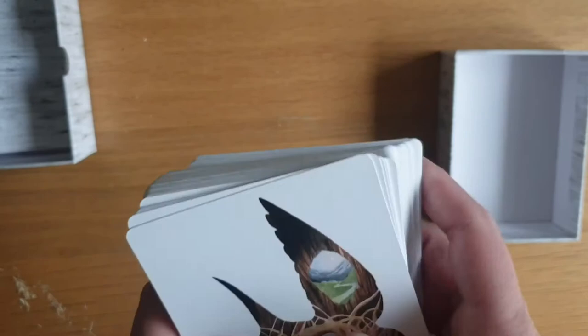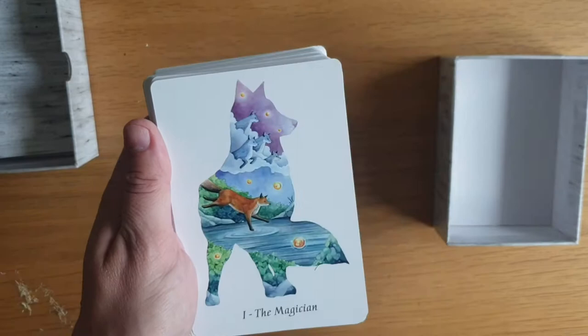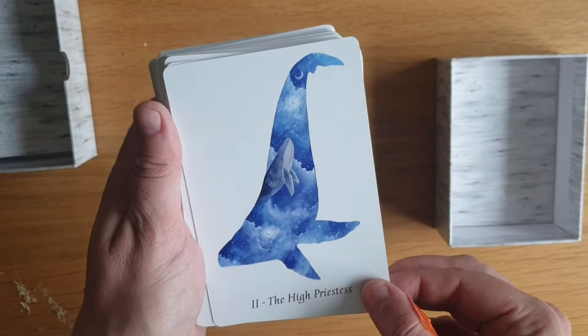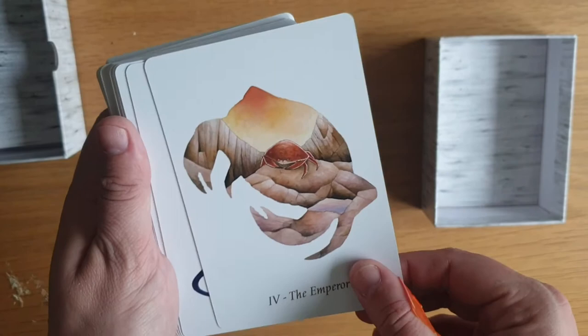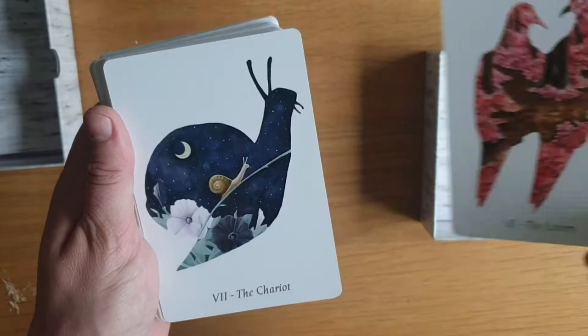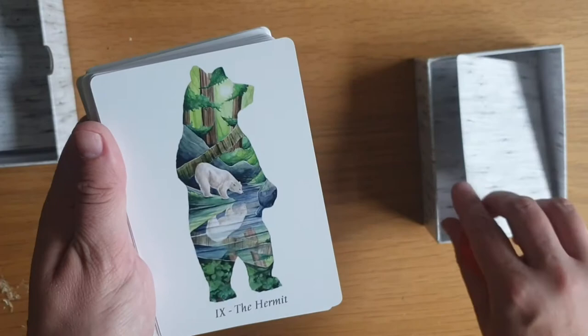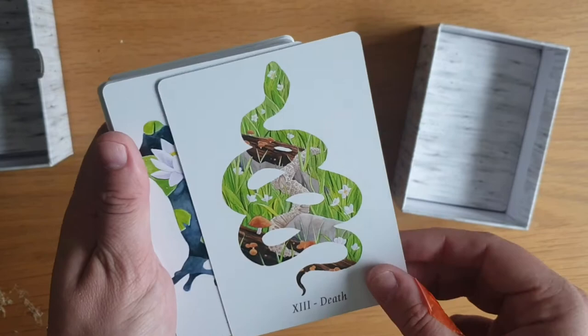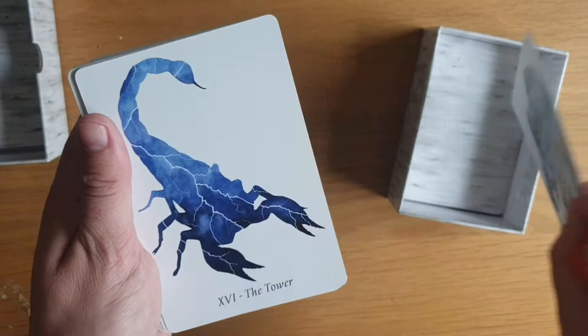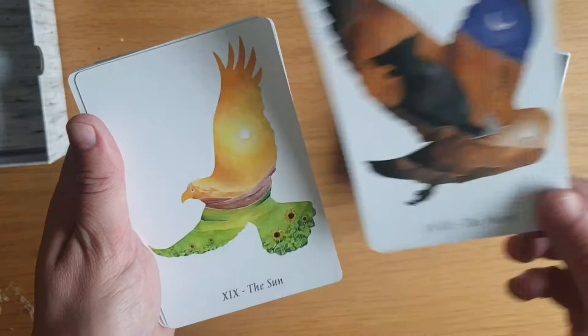So we have the Fool, the Magician, that fox sticker image that we had, the High Priestess, and I love that the style of this, where it's the shape of the animal and then in its environment, I love it. The Empress, the Emperor, the Hierophant, the Lovers, the Chariot, Strength, the Hermit, the Wheel of Fortune, Justice, the Hanged Man, Death. Well, yeah, they shed their skin, don't they? Temperance, the Devil, the Tower, the Star, the Moon, the Sun, Judgment, and the World.